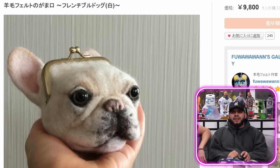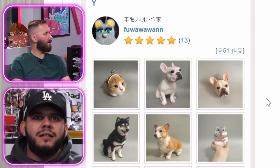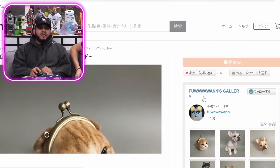That's Fiona? It almost looks like Fiona. Taxidermy? It's like a taxidermy coin purse head. Look how many they have. I'm not getting clarity on whether this is your dog or not. No, it's not my dog. Okay, good. Wait, is that an actual dog? Oh my gosh, they have cats too. Wow, that's weird. So, yeah, explain. Where to even start? I can't.